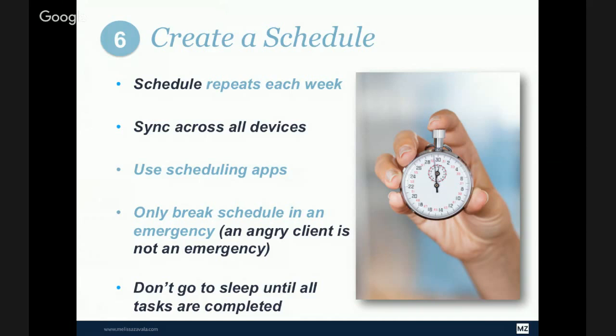And this is one that is kind of a pet peeve of mine: only break your schedule in an emergency. An angry client is not an emergency. Remember that phrase we used to see on office walls? It says something like, an error on your part does not constitute an emergency on mine, or disorganization on your part does not constitute an emergency on mine. Just remember, an angry client is not an emergency.